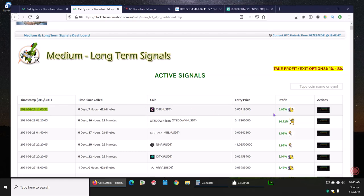Since that time, it has gained a maximum profit of 5.63%. This is the entry price. This is the coin pair, time since called, date and timestamp.